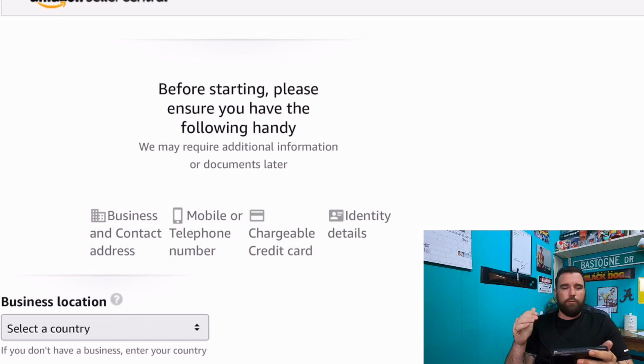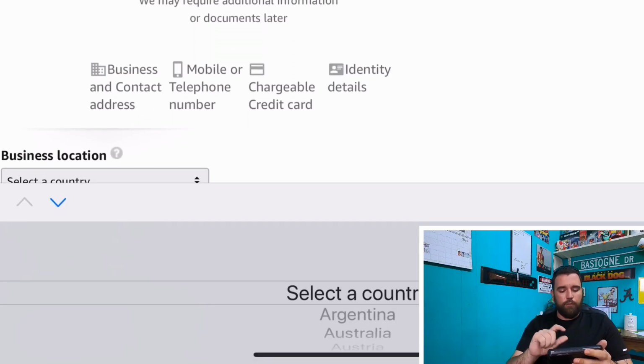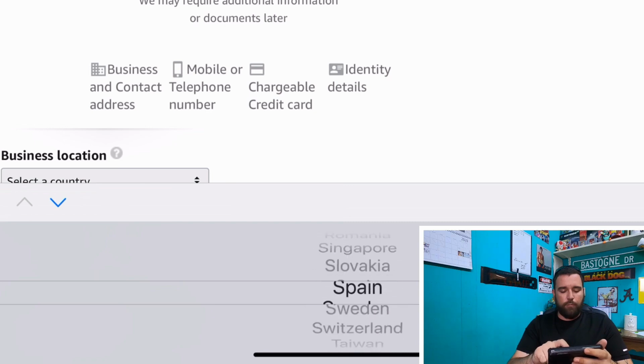You may hit a little bit of a snag, but they'll contact you saying, hey, we need this, we need that, and so forth. So it says business location, select a country, so wherever you're at. We're in the United States, so I'm going to put that here.